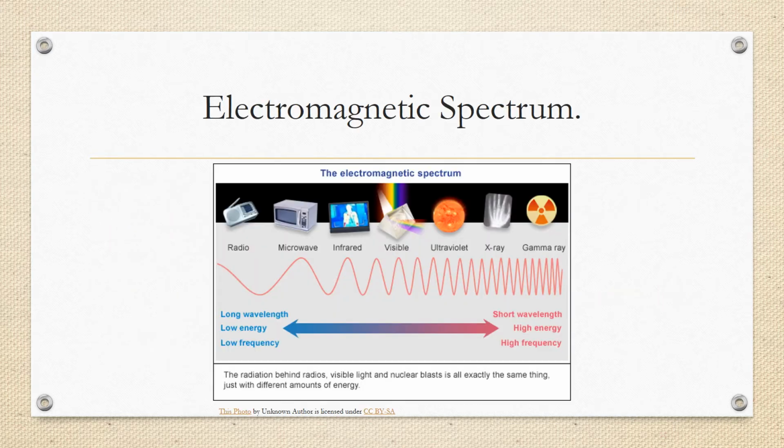So here's the electromagnetic spectrum. It kind of gives you an idea: the lowest type of energy, the lowest frequency of the electromagnetic spectrum, is radio, and the most intense one is the gamma ray, which would be something like a nuclear bomb. Then in the middle here, we have, again, the visible light, so the things we see every day, like the colors and things like that.